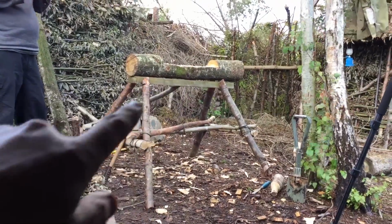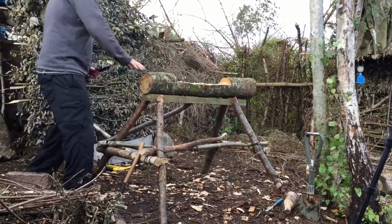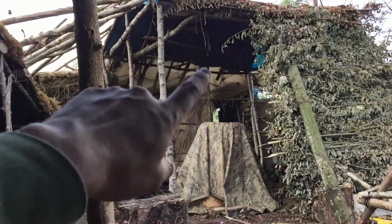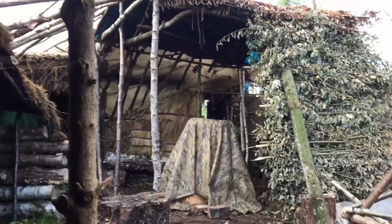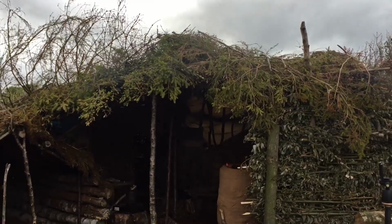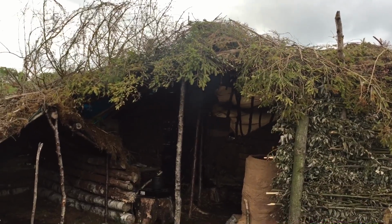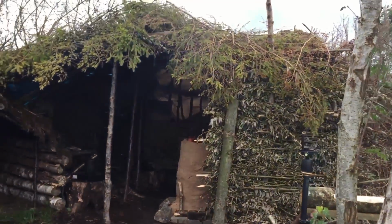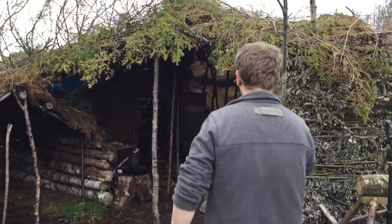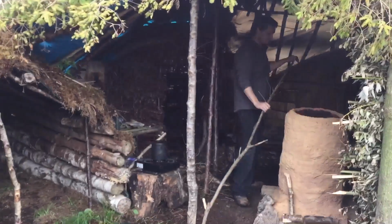We fixed the wobble in the bench by putting in some cross beams just to support it. It's pretty solid now. Also I've back tarped off the entire back end of the shelter now. So, finished. Took us about 6 hours. Sometimes you lose track of time when you're working away. So, full shelter over the entire side of the village.